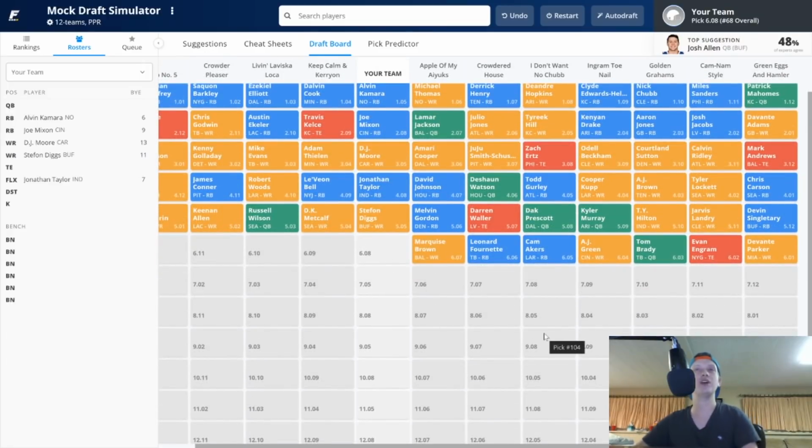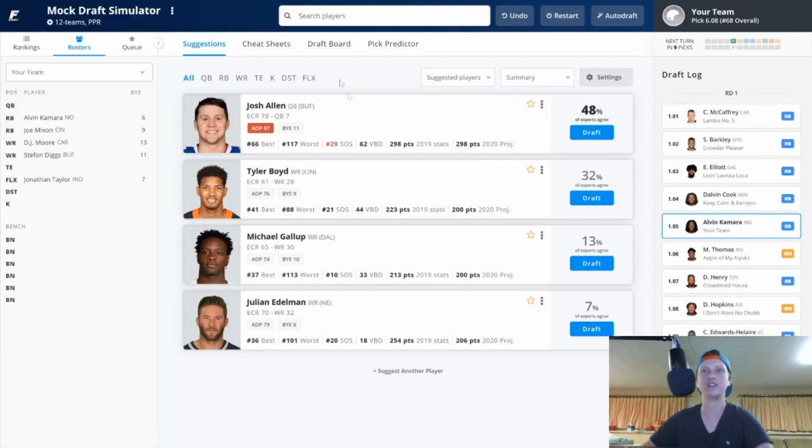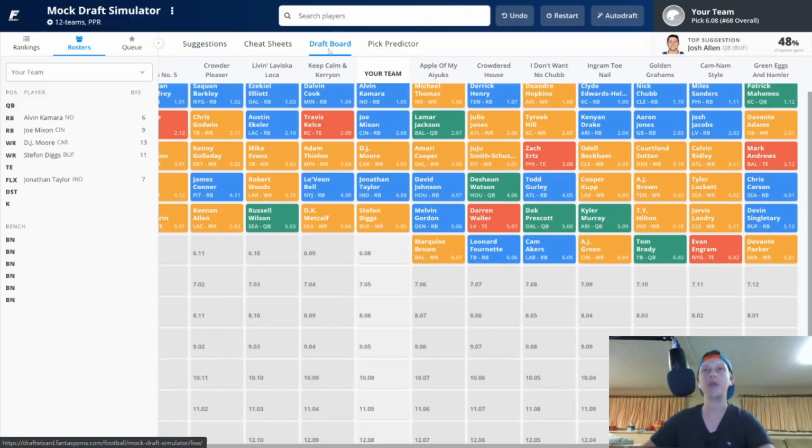So, after we went with Stefon Diggs, Melvin Gordon came off the board, followed by Darren Waller, Dak Prescott, Kyler Murray, T.Y. Hilton, Jarvis Landry, Devin Singletary, Devontae Parker, Mark Ingram, Tom Brady, A.J. Green, Cam Akers, Leonard Fournette, and Hollywood Brown. So we did see after Deshaun a run of quarterbacks. 4 quarterbacks came after that. Russ, Dak, Kyler, and Tom Brady. The love for Tom Brady is so high in these drafts. I always see him go much higher than Josh Allen and Matt Ryan, which to me just makes no sense at all. But now it is our turn to make our picks.